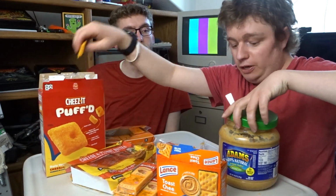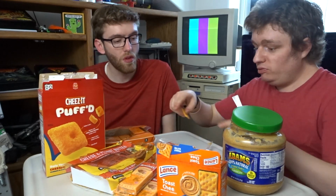I had an amazing idea. Okay, so we tried this peanut butter. Which of these had the best peanut butter? And then I'm going to deconstruct the sandwich.